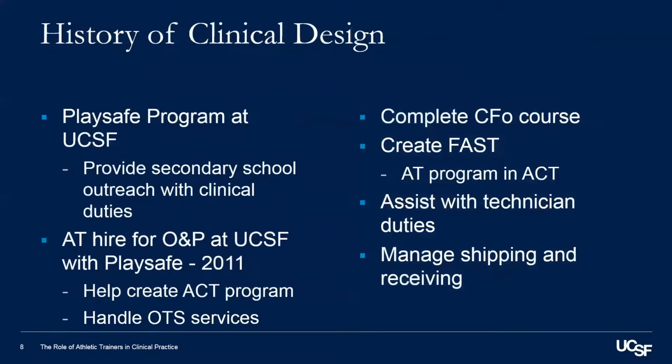So the history of our clinical design, why this is important, is how athletic trainers, at least here at UCSF, ended up in O&P, where this was really a new idea. When I got out of undergrad at San Jose State, I was just looking for a job. This program here at UCSF called PlaySafe was hiring. PlaySafe does something where, to provide a full-time, 1 FTE position, they partner with local high schools to provide partial coverage to the high school, and then the hospital gets you for the other time. And what that allows is an athletic trainer to get a full-time job, where most high schools can't afford a full-time athletic trainer, nor do they need a full-time athletic trainer. And the hospital can benefit from using us in many different ways.